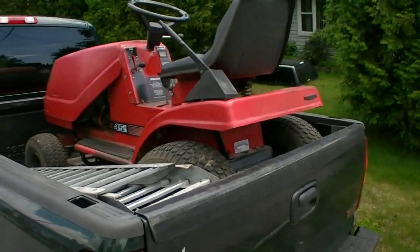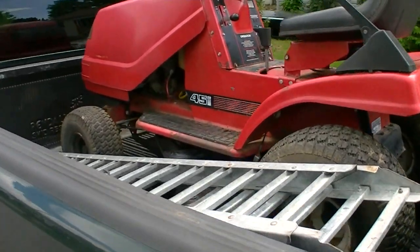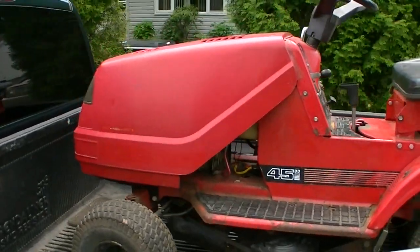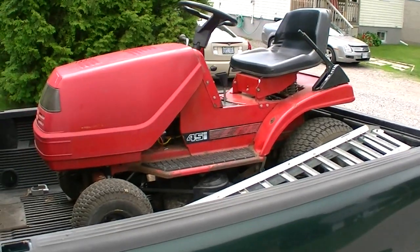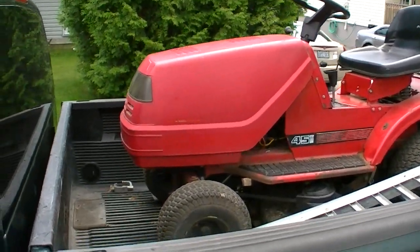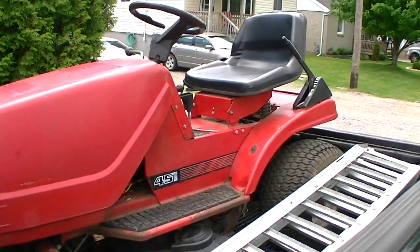Check it out. It's a Noma, Danemark. It's got a 45-inch cut, 18 horsepower twin under the hood. Not a bad little machine, man. Let's go drop it off and see how Vlogginlife cuts his grass.